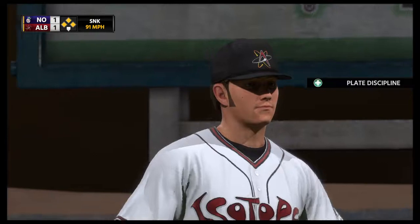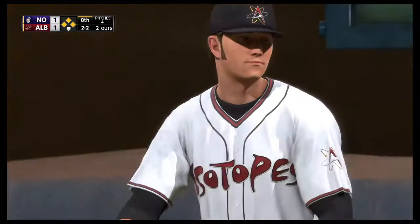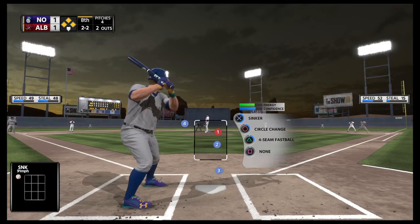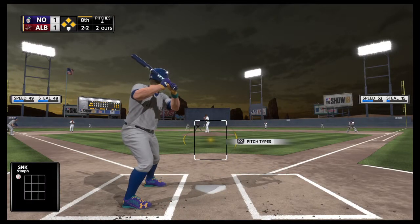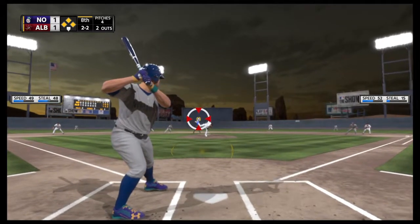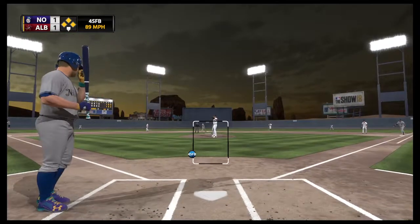Hard sinker misses. 2-2. This is a huge pitch right here. I don't think he wants to go 3-2 and have those runners be in motion. Look for him to be aggressive with what he thinks is his best pitch right now. 2-2 pitch just missed.